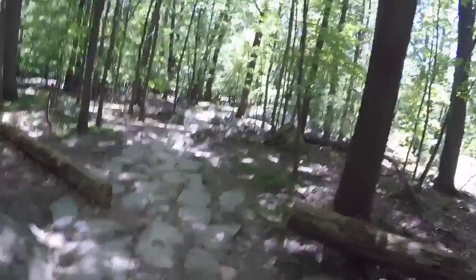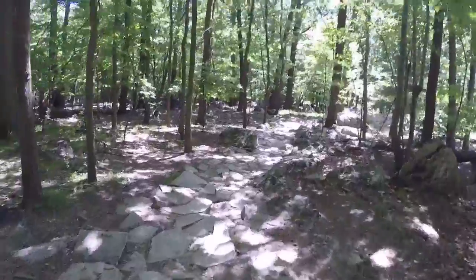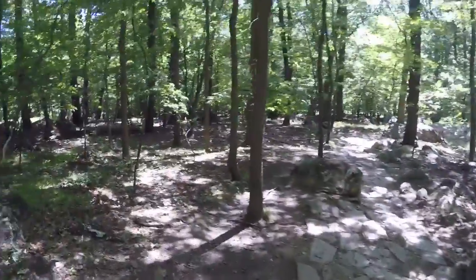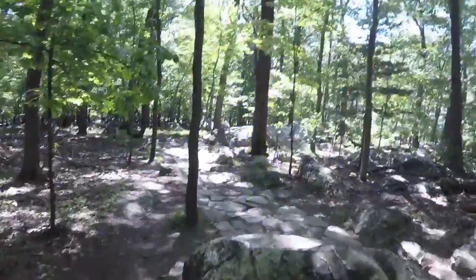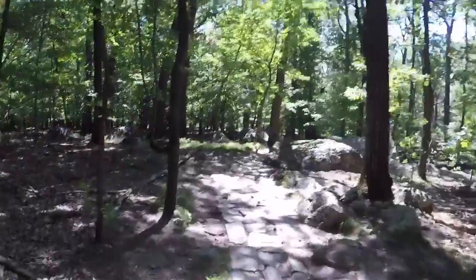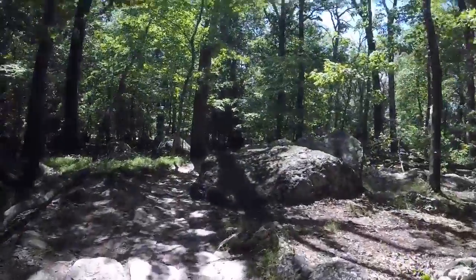This empties out into the parking lot. I always find it kind of funny, people drive up to that parking lot and walk up all those stairs and enjoy the view, but I think I've enjoyed my day better, as I got here at 9 o'clock and it's now 20 after 3.